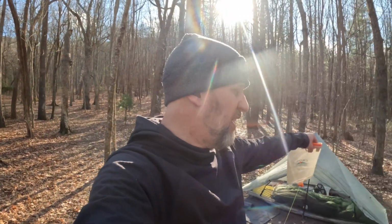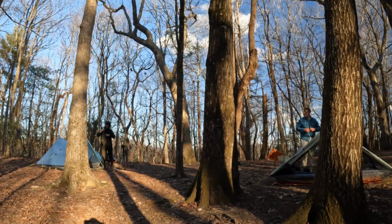Well, we're all set up here at the Hawk Mountain Shelter. We're behind it. Some great flat spots. There's multiple spots everywhere up here. Privy's behind the camera. Water sources down there, and that's where I'm heading. Gonna get some dinner and probably be in the bed before dark. And I think Papa John's gonna stay in the shelter. He's gonna hear some snoring all night.